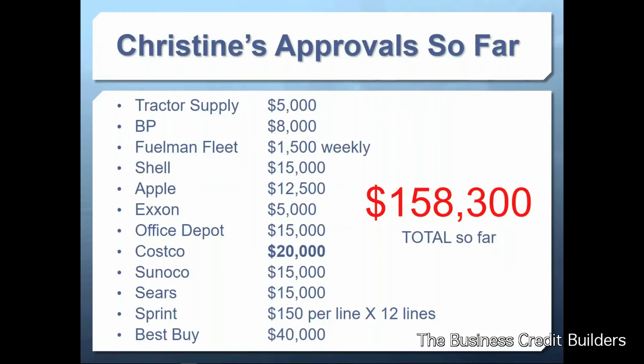Now, somebody's asking, are all of these using only an EIN? So Christine, the question is, are all of these accounts I list here ones you got using only your EIN? Did you provide your social security number with any of the accounts that I've listed here?